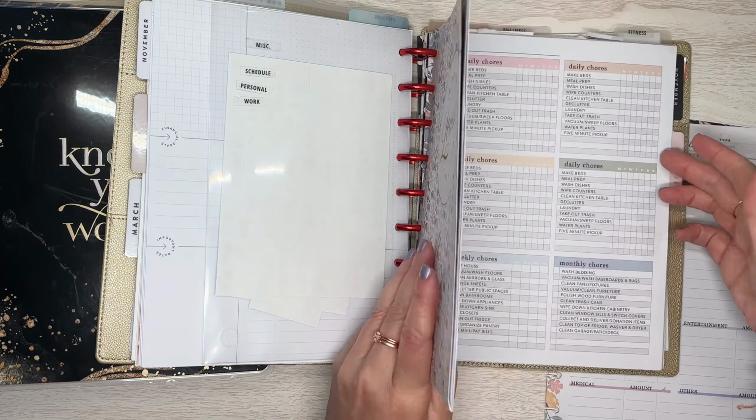But this chores section, they have daily chores, weekly chores, monthly chores. I'm going to be using this to create my own little thing. We'll talk about that a little bit later. We will not be creating that in this video, which I'll explain more later. All right, so we're pulling this out. I'm going to keep November and December budget in here, obviously.